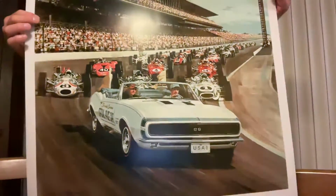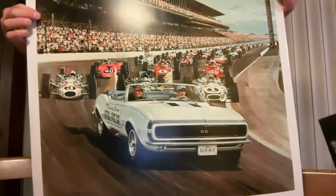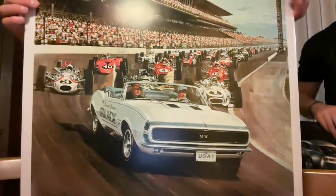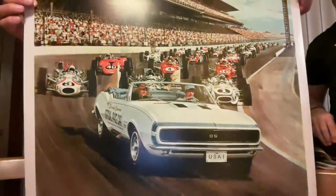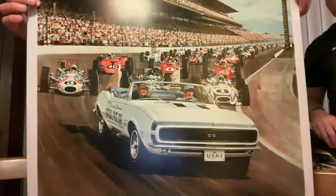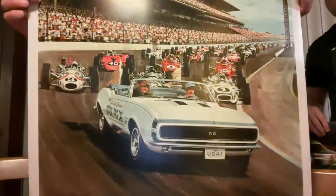We have this piece of artwork. GM basically hired an artist to do an oil painting of the 67 Camaro pacing the Indianapolis 500. They made one for every dealer. I found one in Detroit and had 40 of them made, and it's on vinyl.